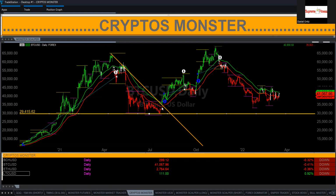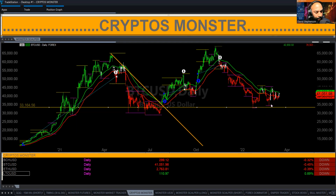It was trading near that moving average here. This one is a little bit more ranging than the one to the left. So just keep an eye out, because you could get a nice big pop here in Bitcoin.